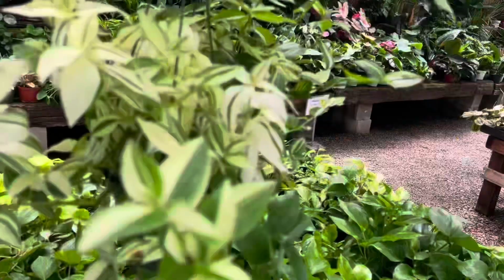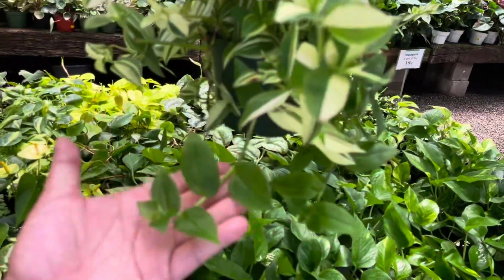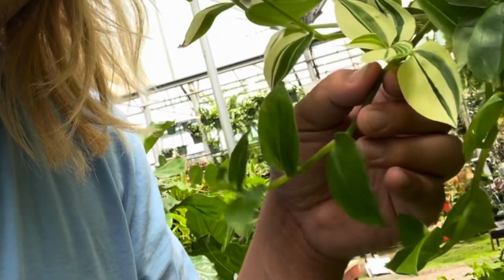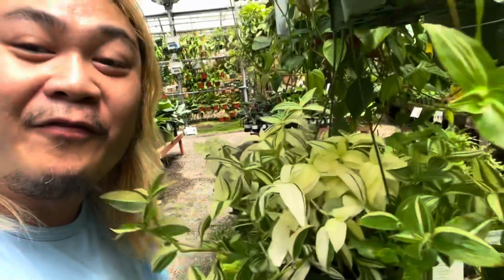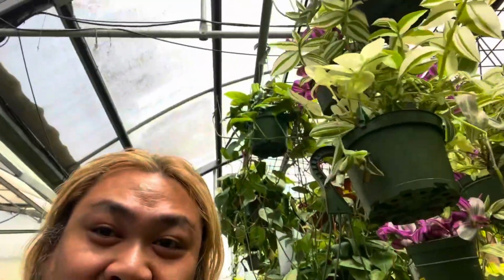Another plant that gets a lot more light, unless you don't mind it growing quite leggy. And by leggy, I mean it putting out growth where it has more stem like this. And if you don't provide it with enough light, it will also revert. As you can see up here, it's nice and full and bushy and very variegated because it's getting plenty of light from the top.